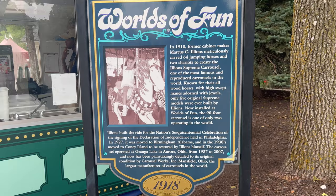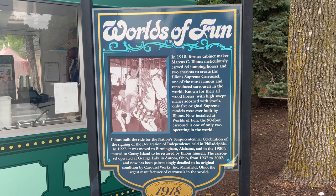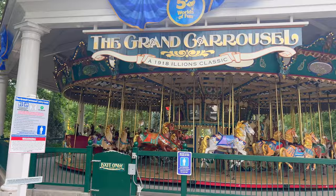So I accidentally misread that big sign as Illinois, but no, it's Illions, which is a famous carousel manufacturer. So this particular installation was made for the sesquicentennial celebration of the signing of the Declaration of Independence in 1927. It was then moved to a park in Alabama in the 1930s, operated in Coney Island for a while, and then this is actually the carousel that used to operate at Joyland. So it didn't get moved here to Worlds of Fun until that park closed in 2007. So yeah, we definitely have a very storied history with this one.